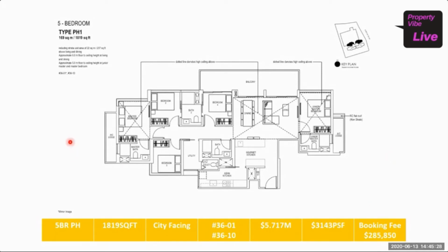We have 2 units of 5 bedroom penthouse. They are located on the 36th floor. Okay, and then if you look at it, there are some markings with a cross here. Those markings with the cross have a higher ceiling. Remember the picture that I showed you earlier on, this gives you a very luxurious kind of feel. Your 5 bedroom penthouse will be facing the city. This portion here is actually 6 meters high. Amazing. This is 6 meters high. The junior master and the master bedroom are 5 meters high in terms of ceiling height.